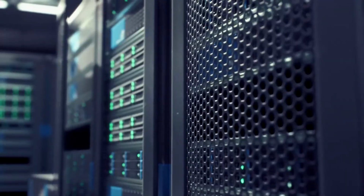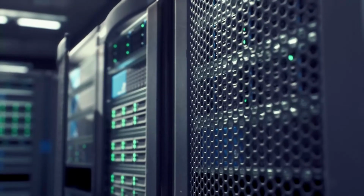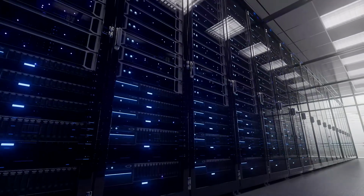So, how do we cool these high-tech powerhouses? Traditional air cooling is still common, but modern facilities are turning to liquid cooling, immersion cooling, and even waste heat recovery systems to improve efficiency.